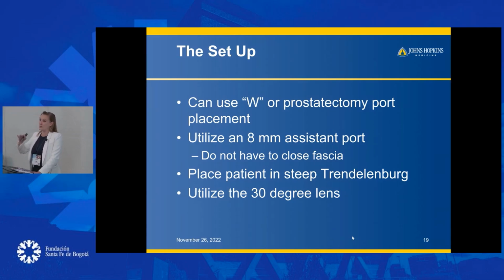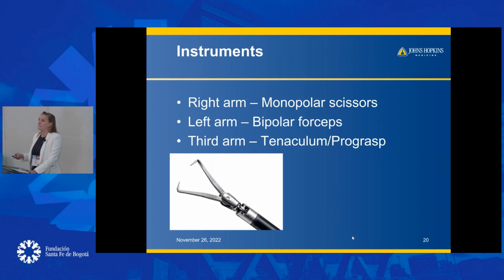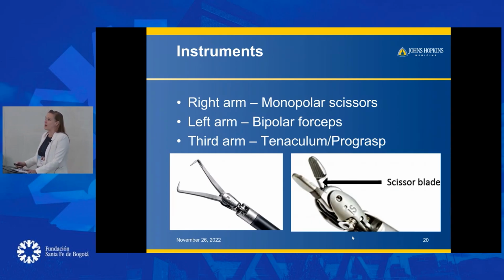And then I always have the patient in very steep Trendelenburg, because this sometimes can be challenging with the bowels falling forward into your surgical field. I also like the 30-degree lens because you can see the promontory. You can adjust so that you can do the vaginal dissection. When I'm doing this, I have monopolars in my right, I have bipolars in my left, and then my third arm is a tenaculum if I'm doing a supracervical hysterectomy or a prograsp. So that's the robotic tenaculum. That is your friend. It's a wonderful tool when you're doing your supracervical hysterectomies.